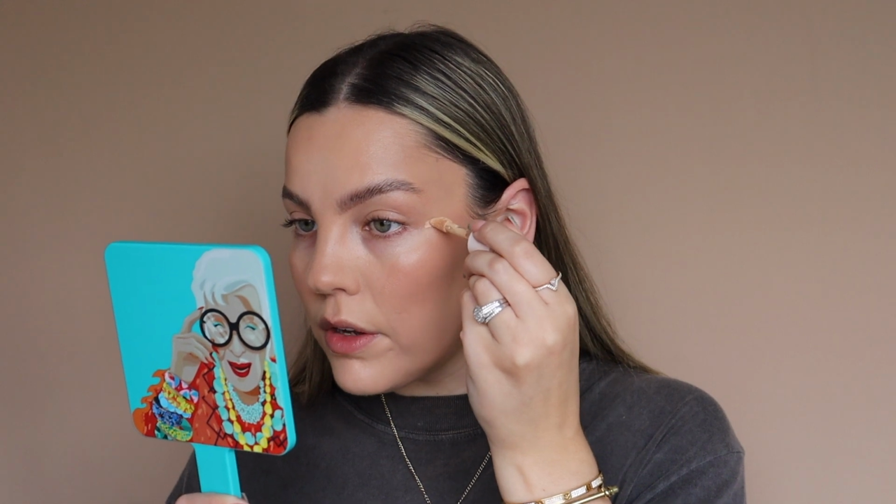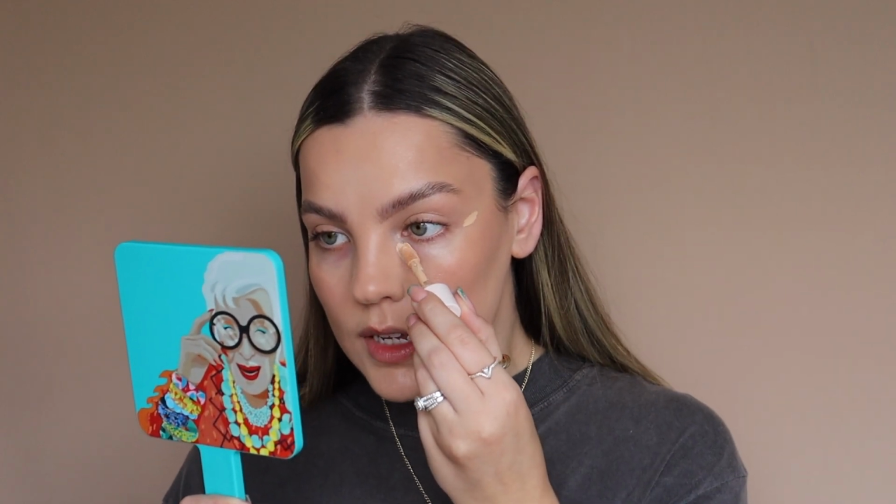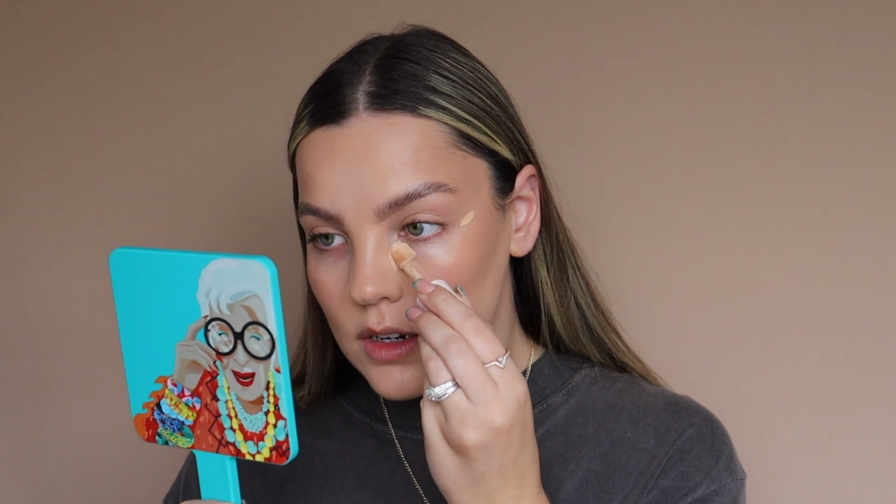They're so creamy. They blend out so nicely. I don't know if you can tell, but where I put that contour and bronzer, I left this bit here free because that's where the concealer is going to go. This is just going to make a nice subtle line to lift the face. And then here to just cover any dark circles. You really don't need a lot of this.